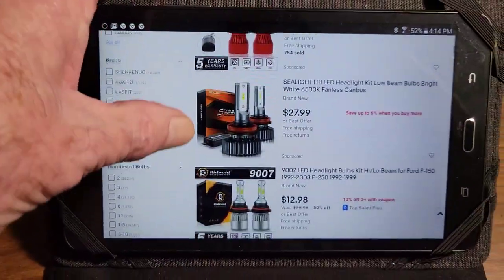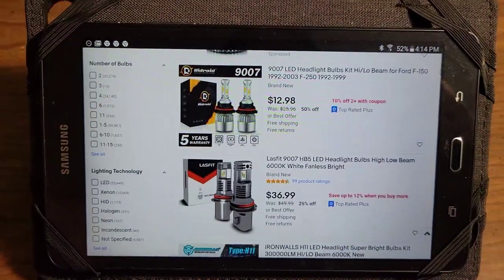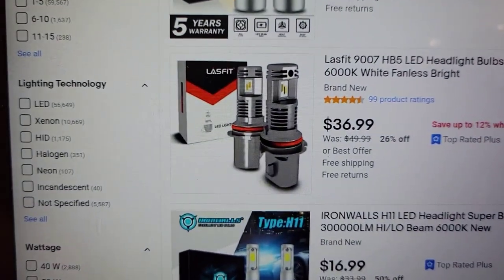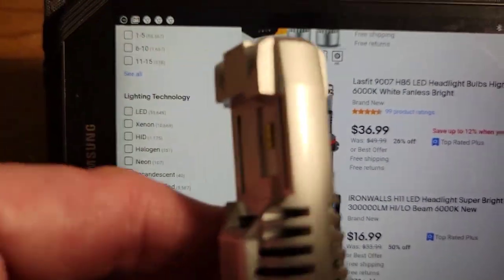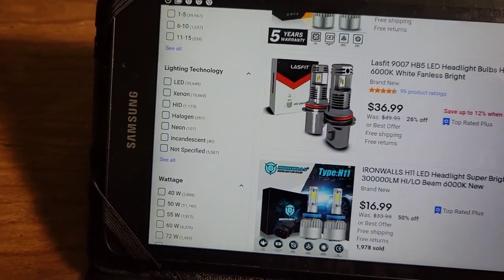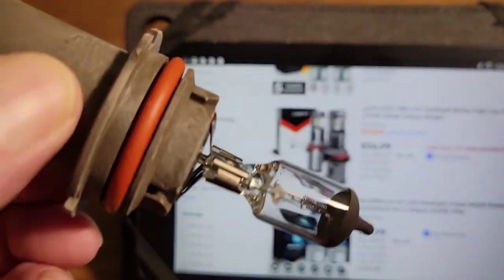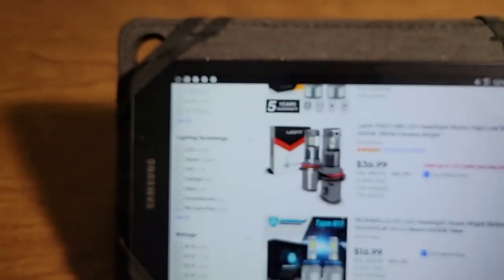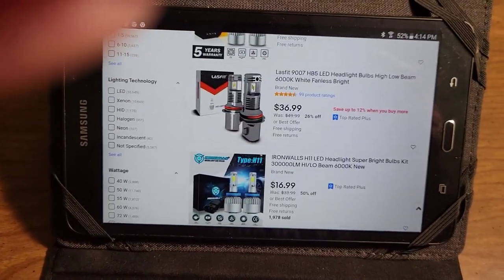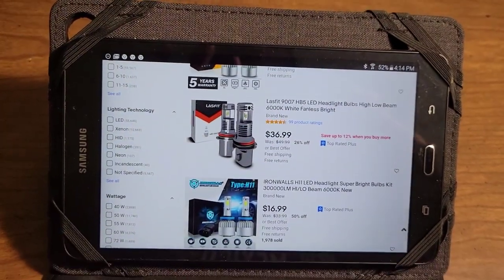As you can see, as I keep scrolling, you'll see so many like this. They have the same heat radiator on the back of it. And you'll see some like this, which I use and recommend, with a socket directly on the back of the bulb, just like the socket on the back of a halogen bulb. Next, I'm going to explain what's wrong with these heat radiator LED bulbs and why you should avoid them.